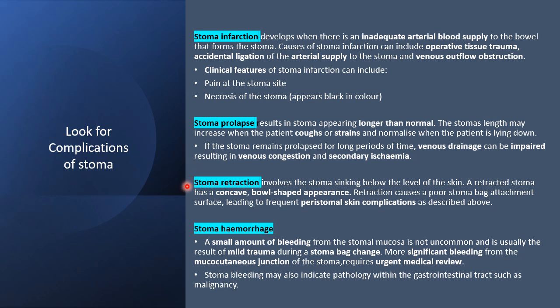Stomal retraction is another complication which can occur even after a long time. It involves the stoma sinking below the level of the skin. A retracted stoma has a concave, bowl-shaped appearance, and the retraction causes poor stomal bag attachment, leading to frequent peristomal skin complications as described above. Stomal hemorrhage: usually it is minor bleeding due to trauma sustained during the changing of the bag. But if there is more significant bleeding from the mucocutaneous junction, then urgent medical help should be sought. Don't forget that stomal bleeding may also indicate pathology within the GI tract, such as malignancy.